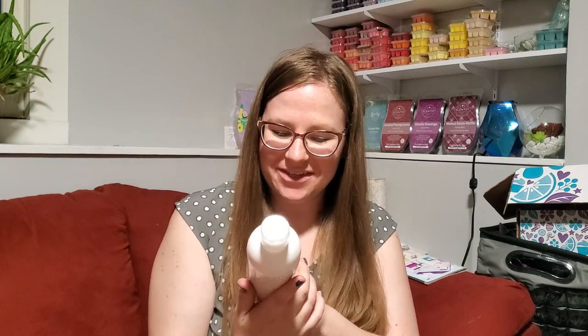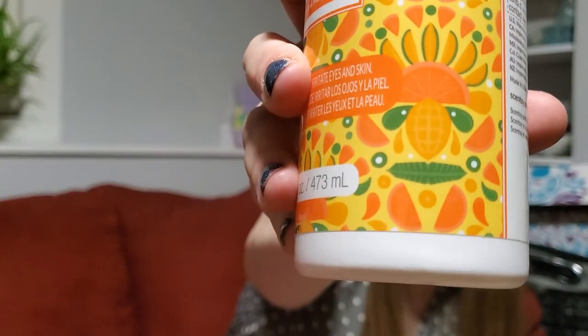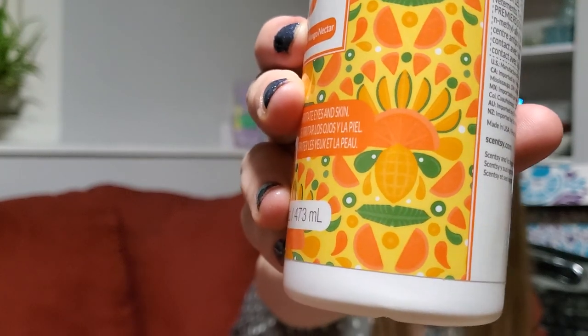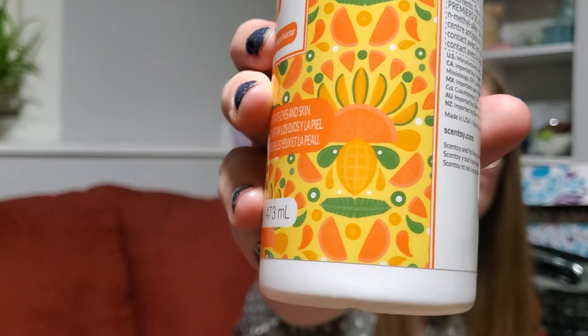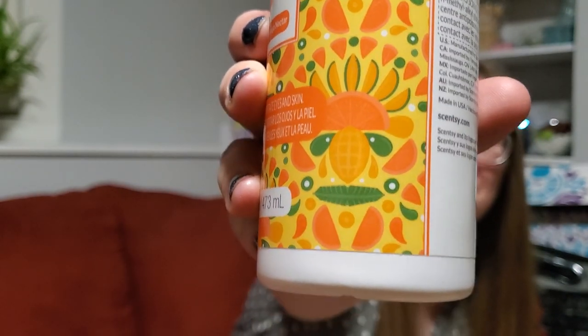I just noticed this. If you look at the design on the container, it's like little pieces of fruit that make a face. Do you see the eyes and the nose and the head and the hair? I don't know if you can see that, but it reminds me of like an Easter Island head or something. It's fun. That's cute. I love their little attention to detail. All right.